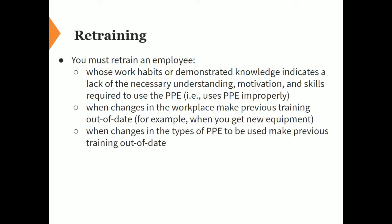Also, anytime you have changes in the types of PPE that you're using that makes previous training out of date, so maybe you find a glove that's more appropriate for a task, or you find just any sort of PPE that's made more specific for the task that you're doing, and maybe the stuff you used before offered some level of protection, but now you have something that's better. You need to let employees know that so that they're using the new thing and not the old one.